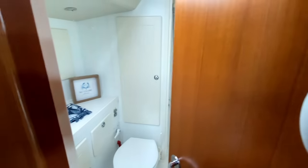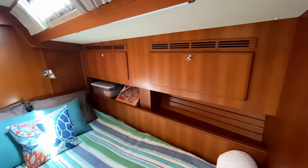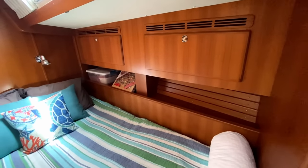But again, this is the doorway that takes you into the forward head off of this room, so it's an ensuite. That head is shared among this cabin and the forward cabin and the set of pilot berths that are beside.